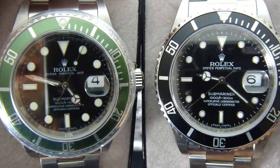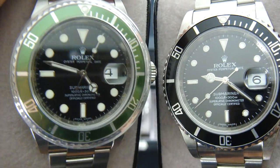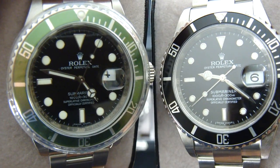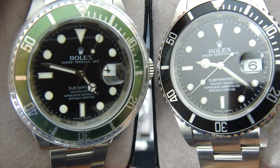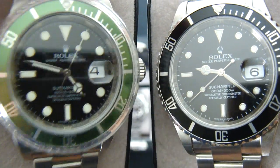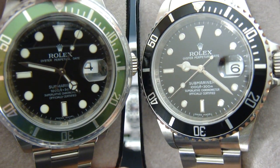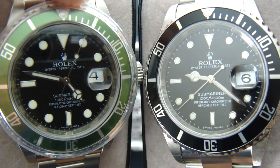But the actual dial, this one has a maxi dial. This is the introduction of the maxi dial, which was done on the late Y serial watches. And so the markers are bigger. I don't know if they're any brighter, but they're bigger. And the hands are a little bit thicker.